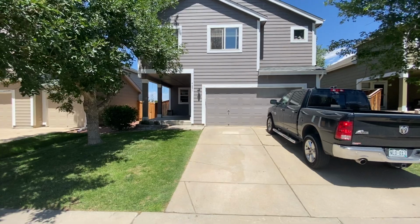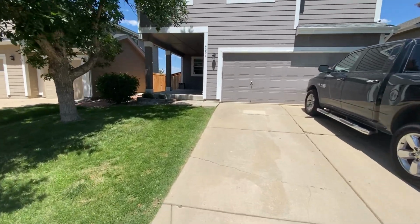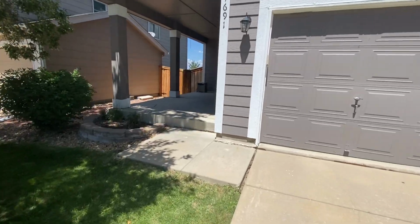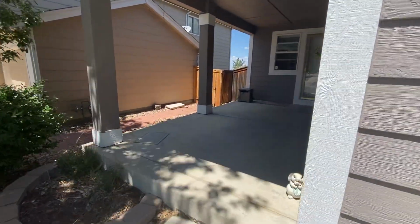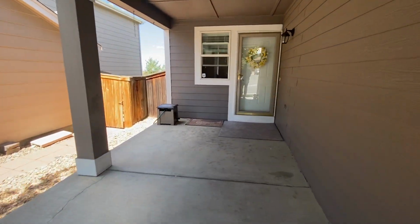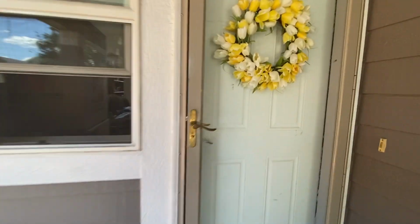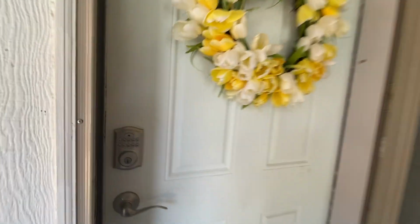We'll go inside and do a tour. I'll take a look at the garage at the end. The tenants are currently moving out, so they're using it for storage. You just have to keep that in mind.